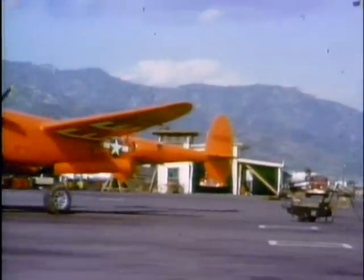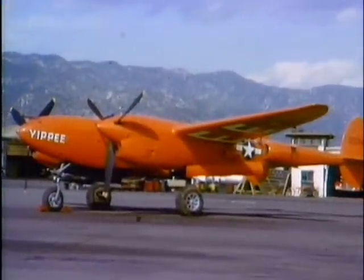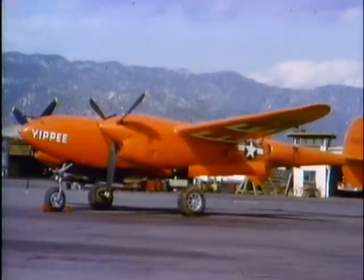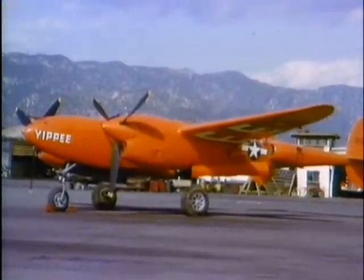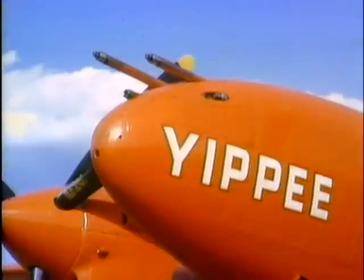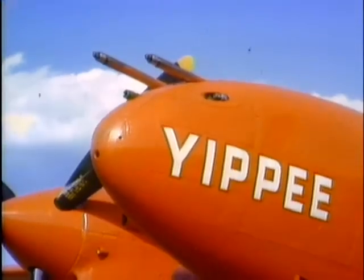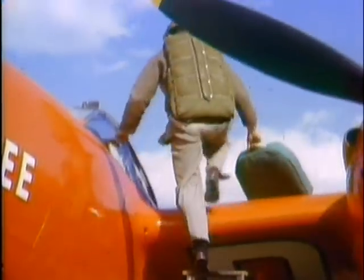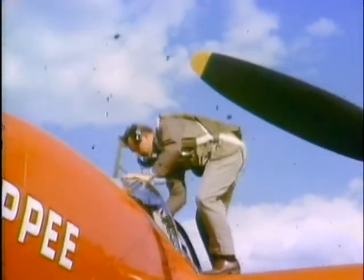An unusual coloured P-38 was Yippee, number 5,000 off the production line. To celebrate the fact, it was painted a bright vermilion and its personalised name was written on the nose and right across the undersurface of the wings. Despite the bright exterior, if you look carefully, you will see that the interior was still the conventional drab olive colour.